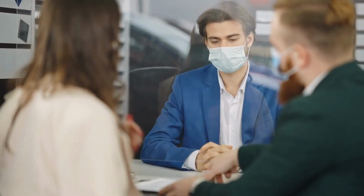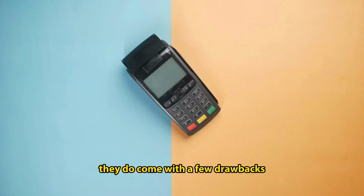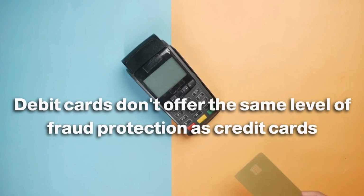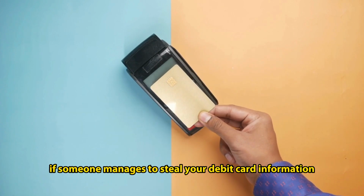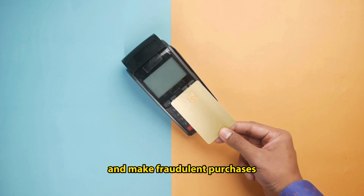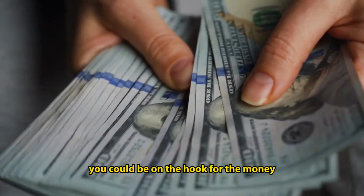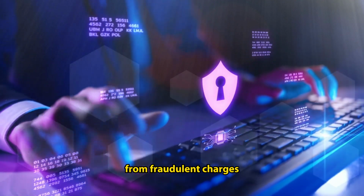It's time to talk about the downsides of debit cards. Even though they're super convenient, they do come with a few drawbacks. First and foremost, debit cards don't offer the same level of fraud protection as credit cards. If someone manages to steal your debit card information and make fraudulent purchases, you could be on the hook for the money. With a credit card, you're much more likely to be protected from fraudulent charges.